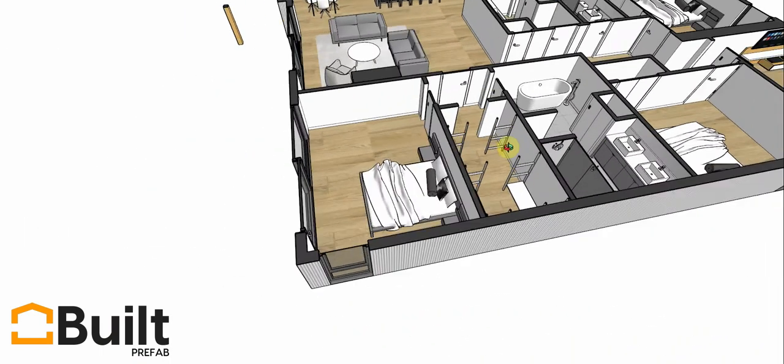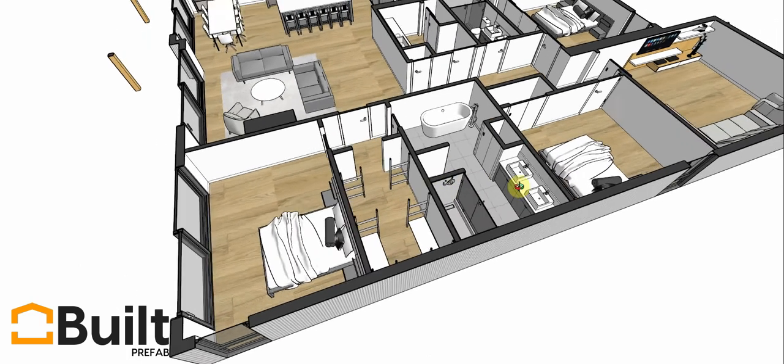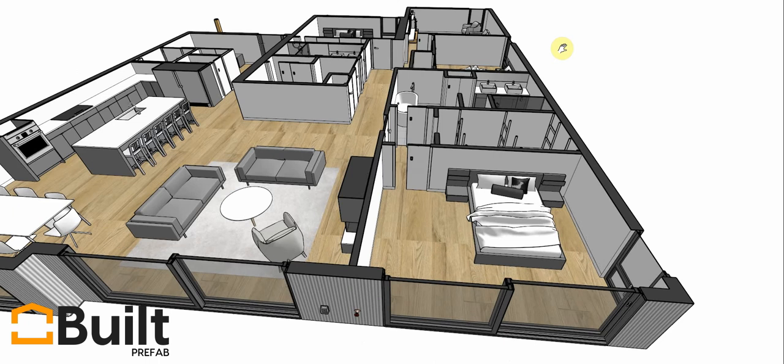And then there's a door here that would get you into this area, which takes you to the master bedroom, walk-in closet, and then this huge master bath. And we'll take a closer look at all of those things later on in the video.